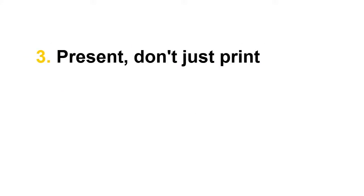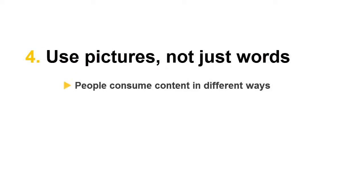Step 3, present, don't just print. Argue your case. Number 4, use pictures, not just words. We all know that different people think and consume content in different ways. So we certainly need to offer visuals for those who consume their information in that way.